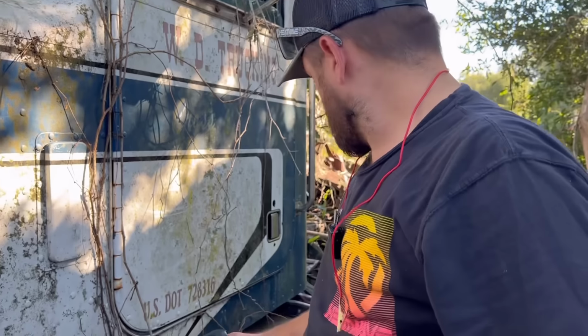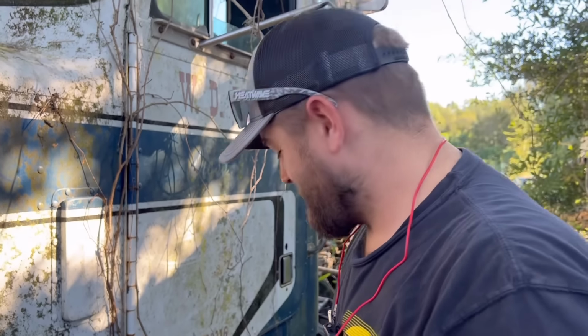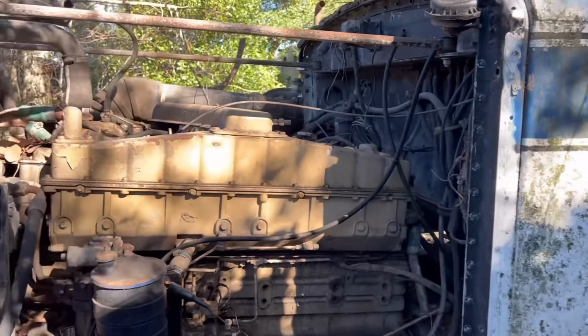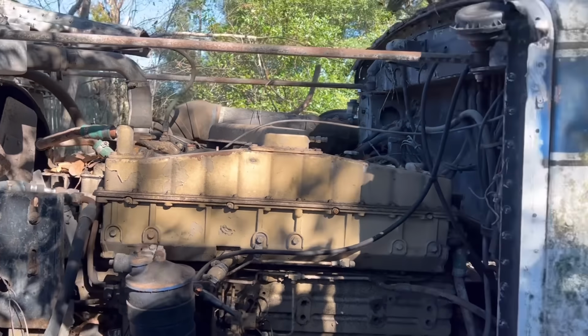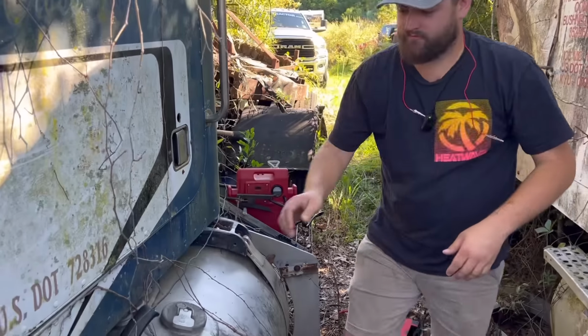Oh. It's not doing nothing. Unless that's the wrong one. Or I just hooked it to the ground, that's why. I'm a dummy. Let's hook it to the hot. Maybe it'll do something now.